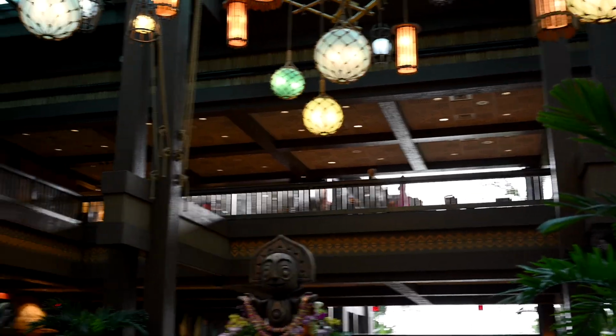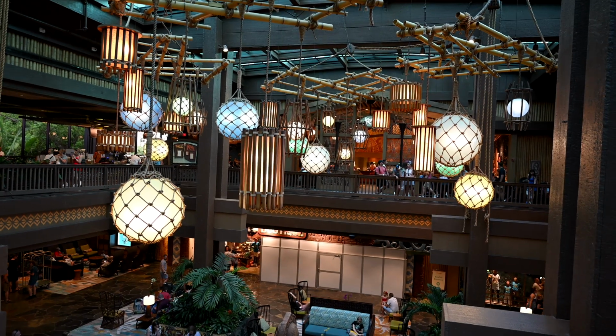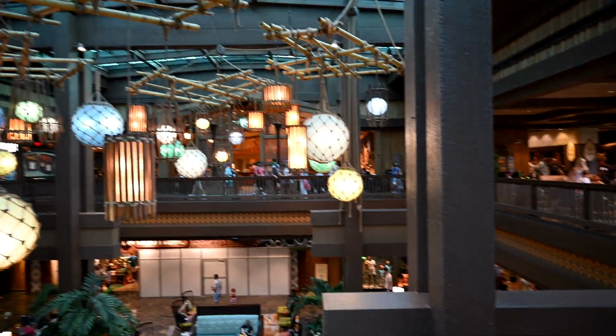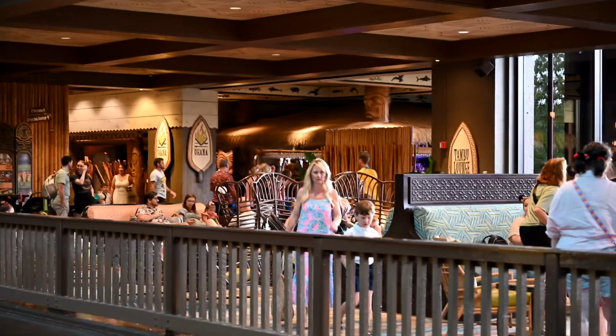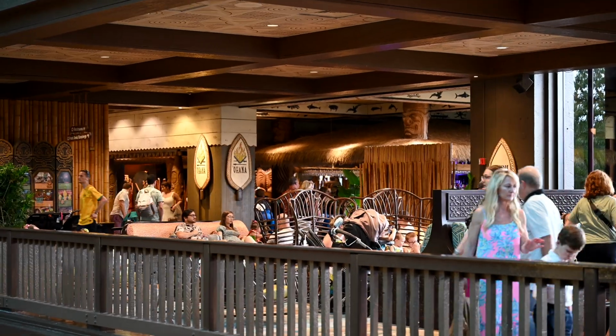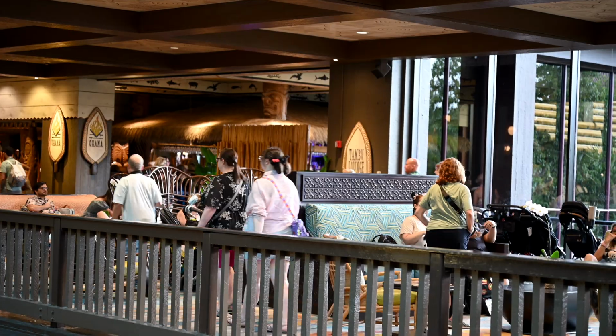But as you notice, there is a second floor, so let's go up there and take a look around real fast. Okay, we made it upstairs. And there's those cool medicine ball lamps that we're looking at from down below. And from up here, we can see off in the corner there is Ohana, a very popular dinner and breakfast place here. There's also the Tambu Lounge right off to the side there.